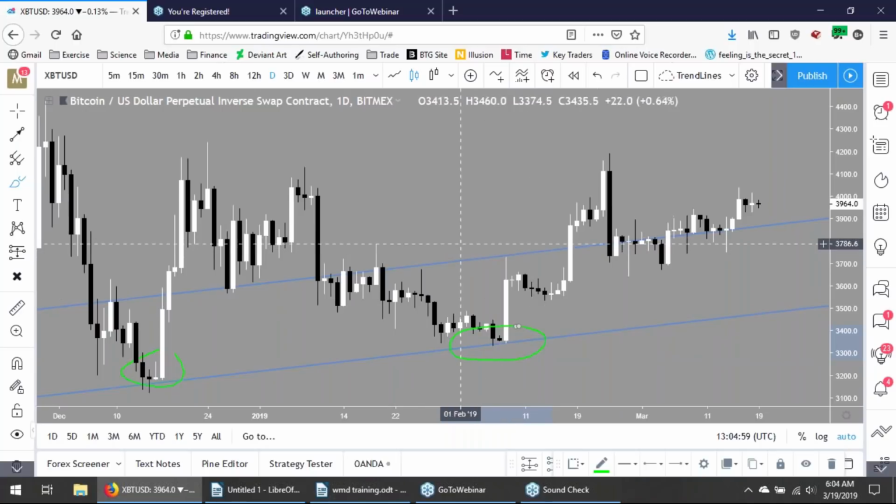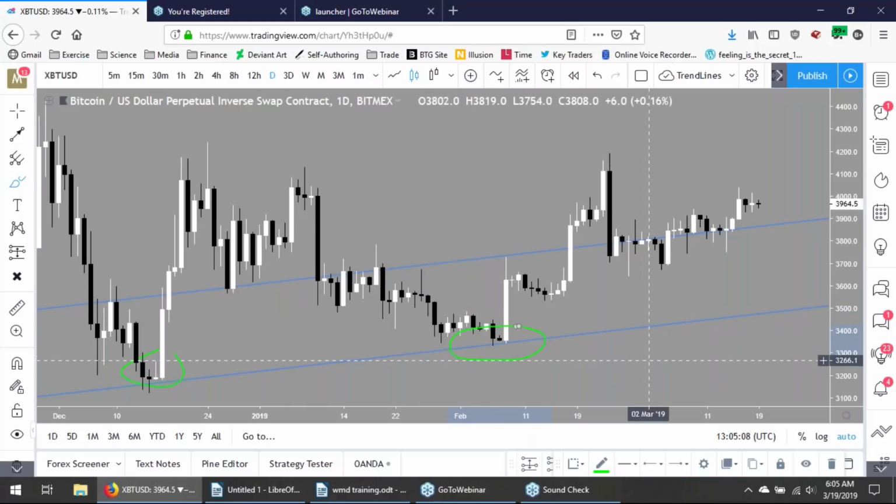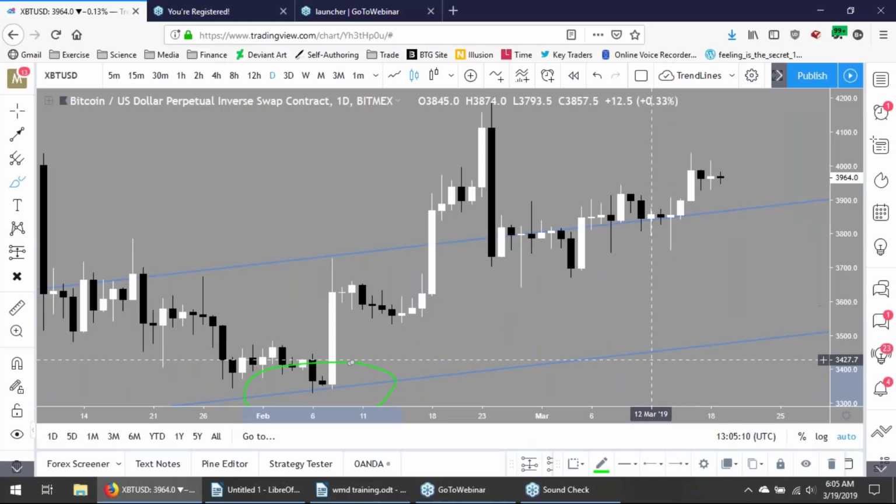So in my opinion, above this blue line, we're at the start of the bull market. In here, we're figuring out what we're doing and we're ranging. And below here, we're in Armageddon. And okay, if you just went right here, here's the candle that broke above that line.